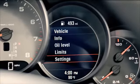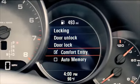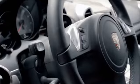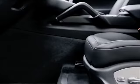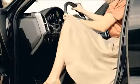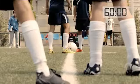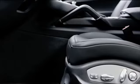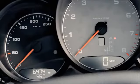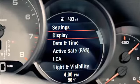If activated in the multifunction display, the comfort entry function makes it easier to get in. When the door is opened, the steering wheel and seat make way for you to get into the car comfortably. For cars with the comfort memory package, the individual seat, steering wheel and exterior mirror settings are saved on your key. When you get in, the car adjusts to these. And the latest settings are automatically saved when you leave the car.